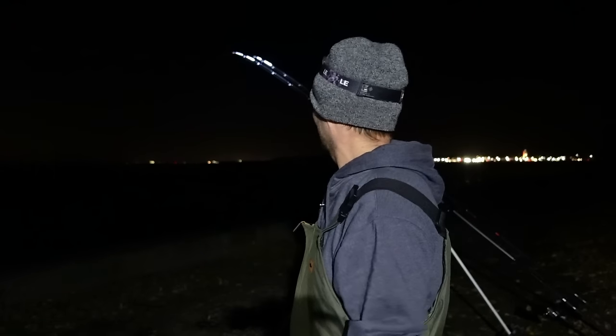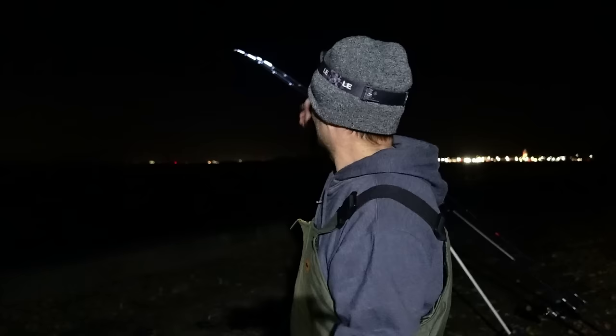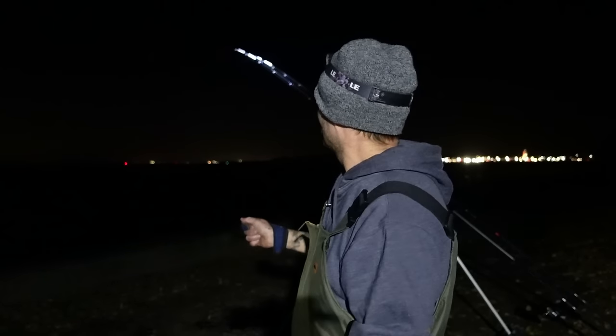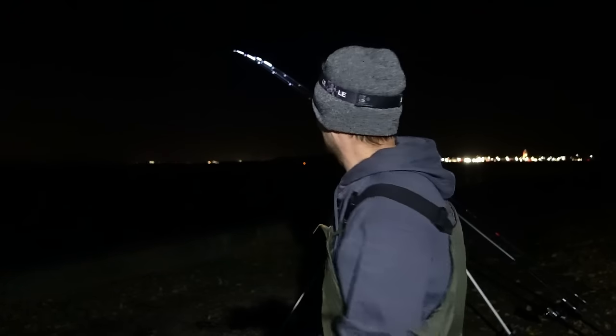But that was a cracker bite. I'm going to change the one on the right that hasn't done anything for about 20 minutes. I've got a nice fresh squid and black lug wrap. Chuck that on the big bait. See what happens, but yeah, that was a beaut.